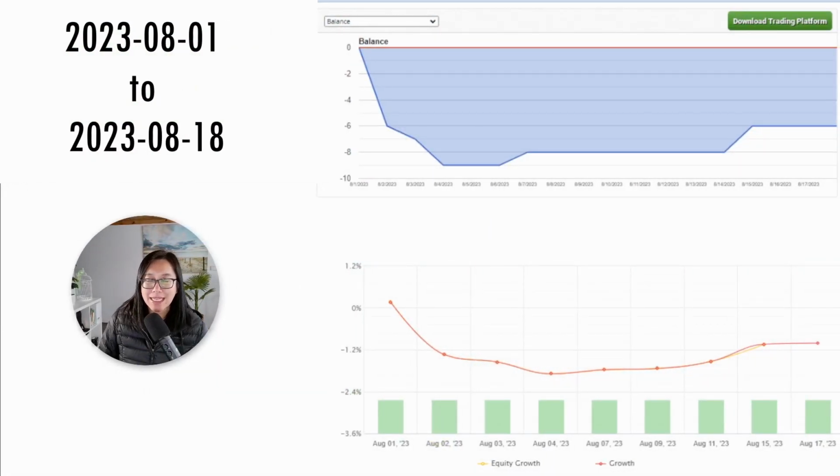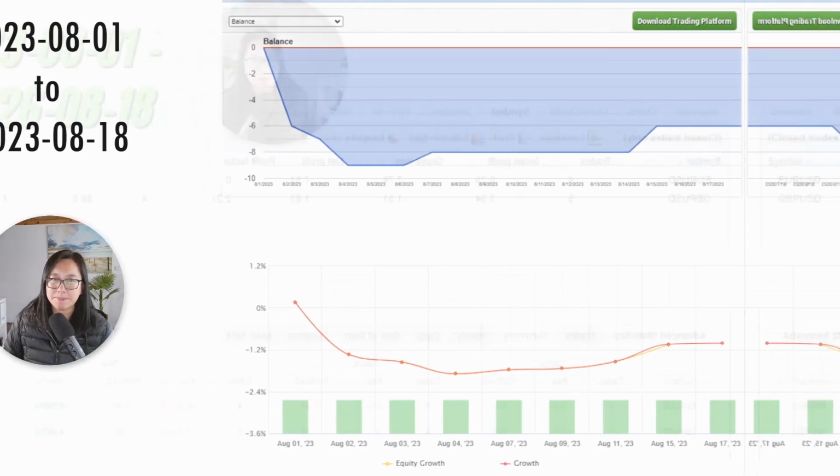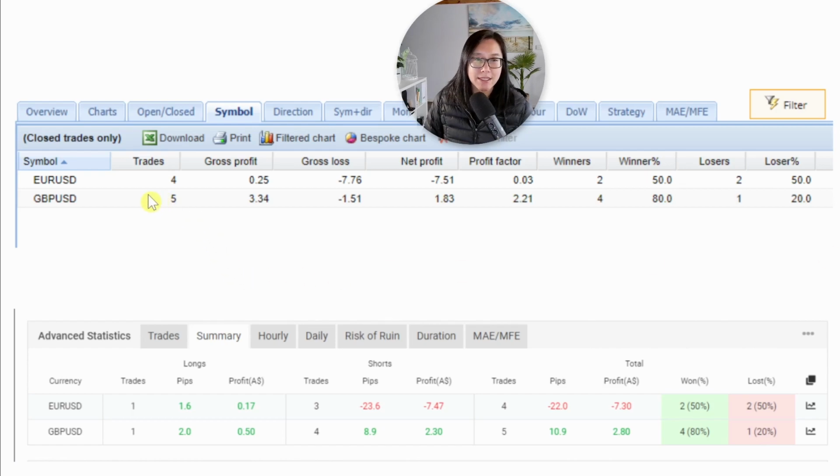3 weeks ago, I went and opened an IC Markets account, which is exactly the same broker that the vendor has. And even though the profit hasn't been great for both the vendor's account and my own account, it does look at least very similar. We have this big loss at the start, and then we're slowly increasing, and the vendor's looks almost exactly the same. In terms of number of trades, for the Euro US, I have 4 trades, whereas the vendor has 3, and the pound I have 5 trades, whereas the vendor has 2. So I'm still trading slightly more than the vendor, but let's go to the charts and see where they're different.